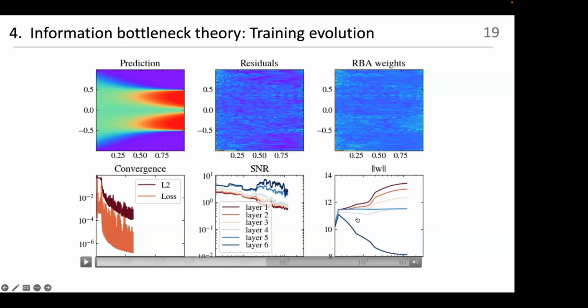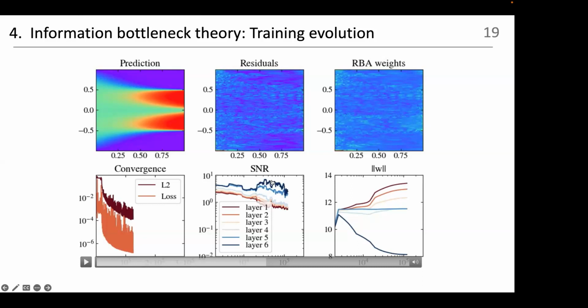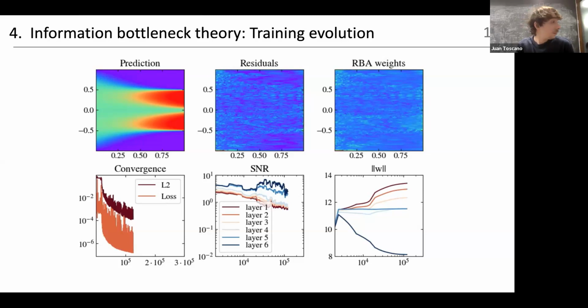So these are the absolute values of the weights. This is not correlated to the signs of this per se. So for example, not the signs, but if the weights themselves become smaller, where does the increase in the signal to noise ratio come from? Do you want to answer?